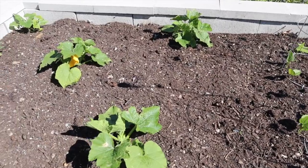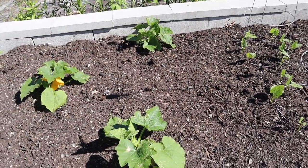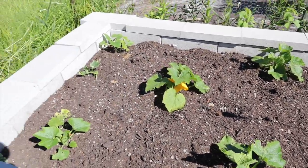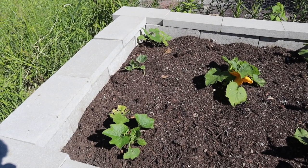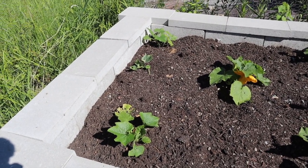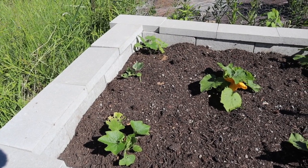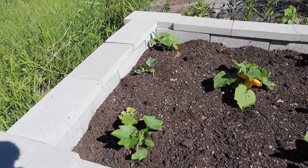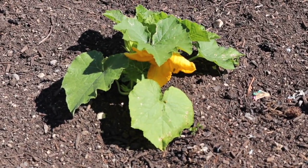And back here we have 3 more pumpkin plants. Again, I think these are all early giant for our family pumpkin carving contest. And back here I had some more zucchini that kind of was left over. I don't remember which varieties. There might be another Romanesco and probably a yellow or golden, maybe a green. We'll find out. You'll find out with me. Oh, look, that pumpkin is already flowering.